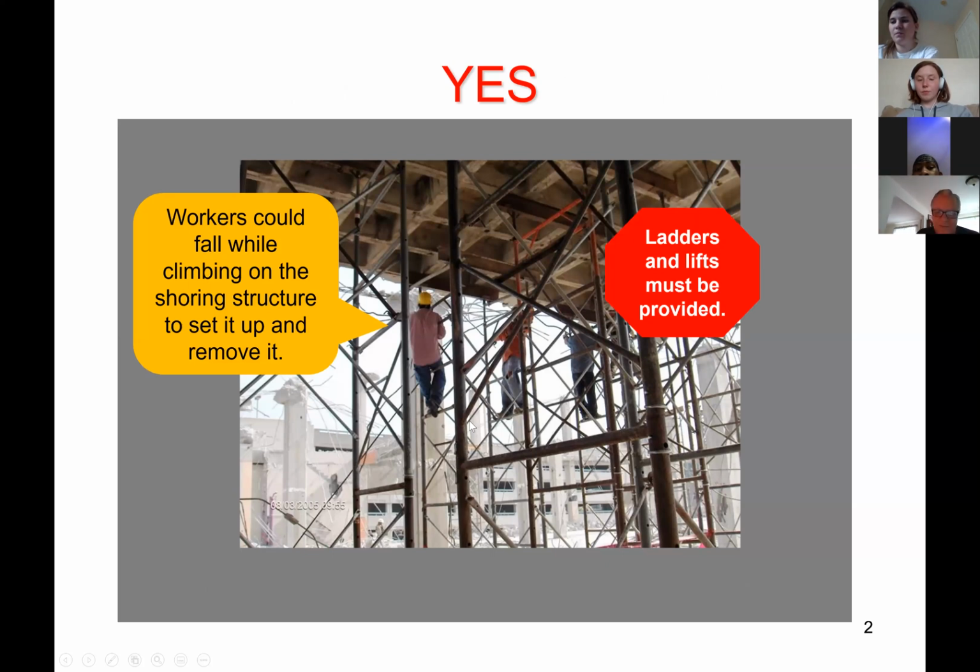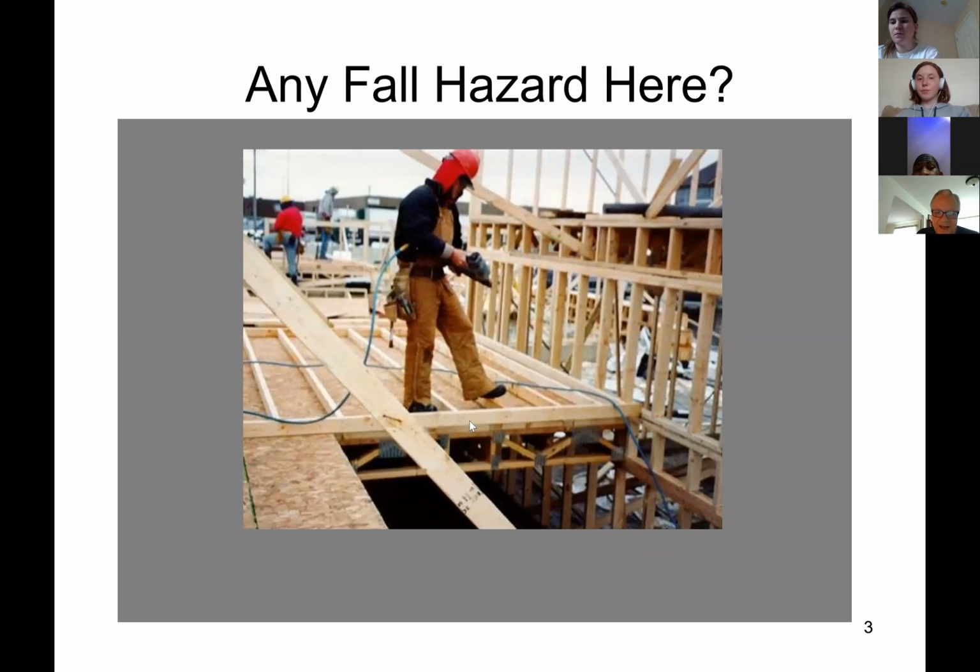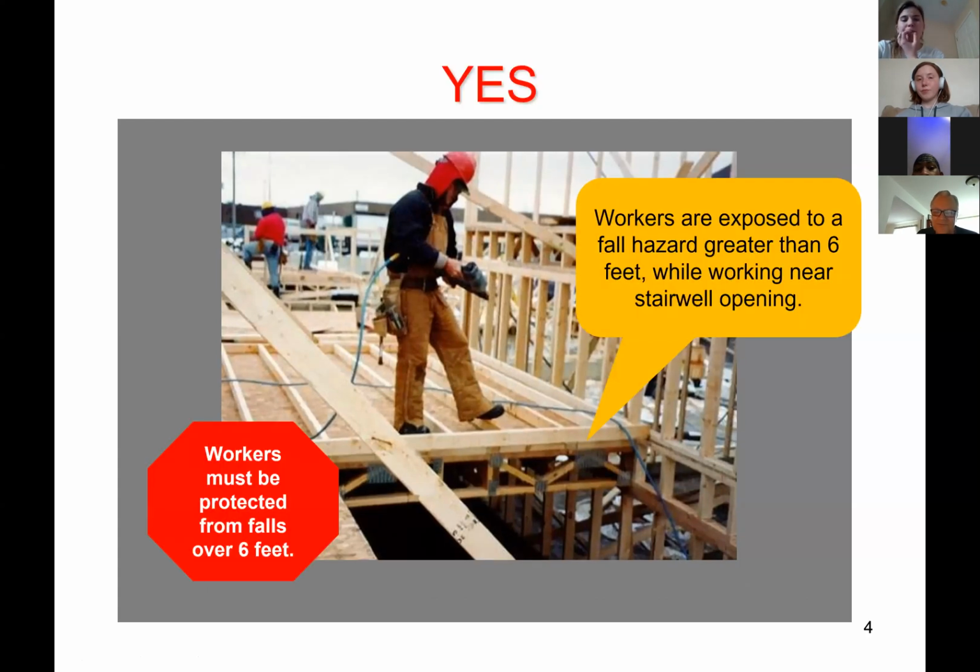Ladders and lifts must be provided. You have to speak up for yourself on the job site. Here's another one. I mean, this gentleman, if he slips, he's going to be falling. It's over 6 feet, and over 6 feet is a far way to fall. All right, you'd be surprised how many people really get hurt on ladders, just like a step stool.